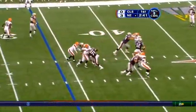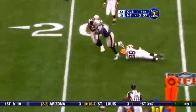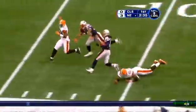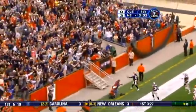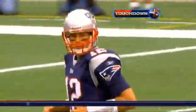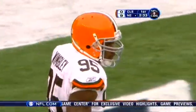Play fake. Time to throw. On the move now and throws, and that's complete. Dante Stallworth still on his feet. Inside the 10, 5, touchdown. 34 yards.